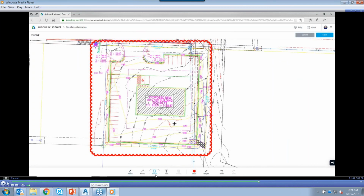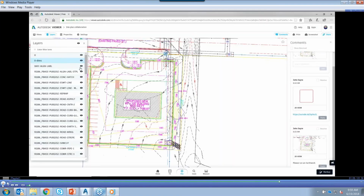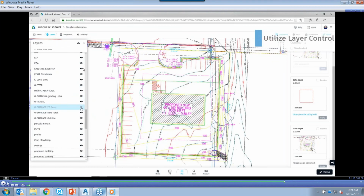Now, by the way, just putting in a quick revision cloud. And now, I think I jumped a little faster or a little further ahead than I liked, but we can put a revision cloud in, and you have some real basic things like labeling the revision cloud, and really it's going to be in this little box down here.